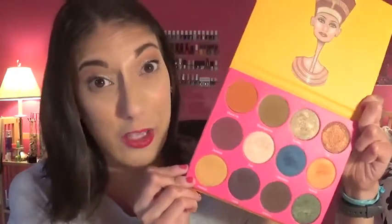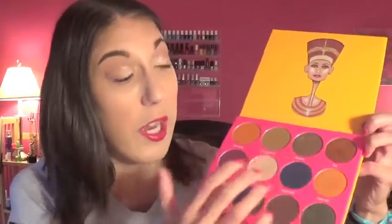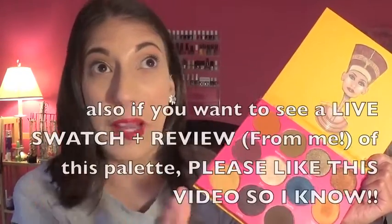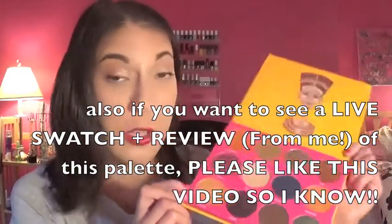And you can actually create a look with all of these shadows. It's a little bit difficult, but I'm kind of getting the swing of it, so I really like this palette. These shadows are one swatch and you're done. If you want to see swatches, go to CanoeX's makeup page on Instagram because she has really amazing swatches and you'll see there. So that's the deal with that.